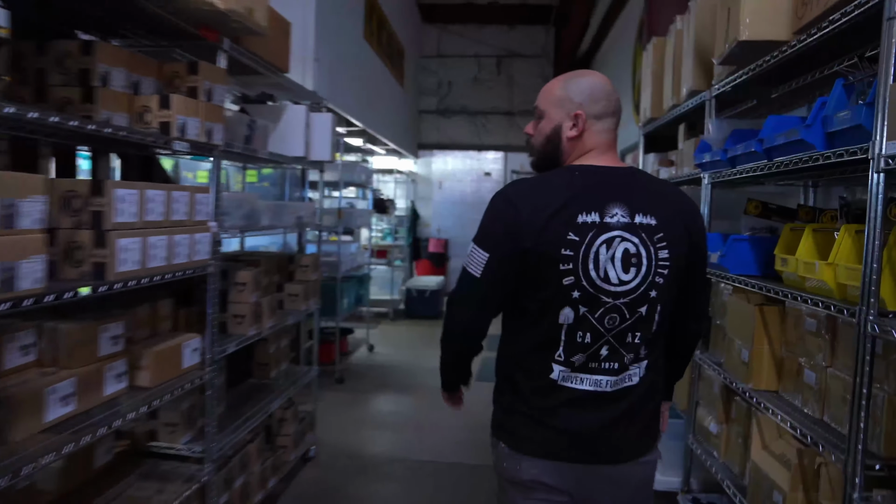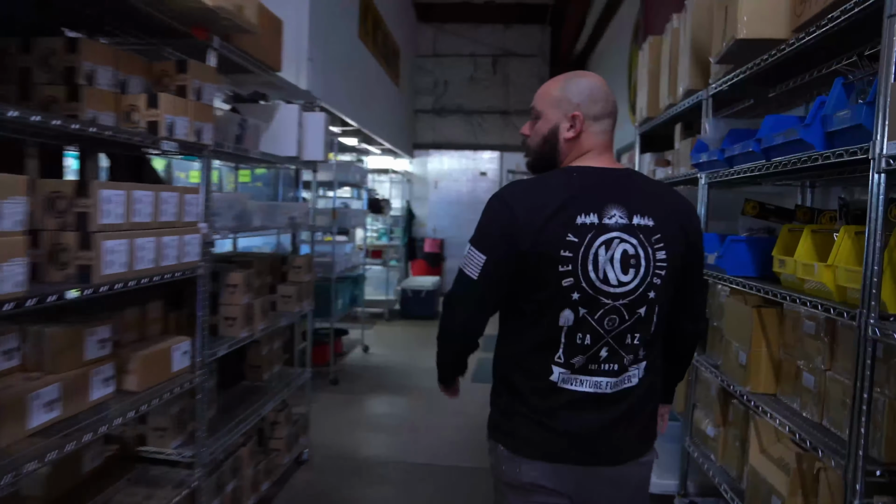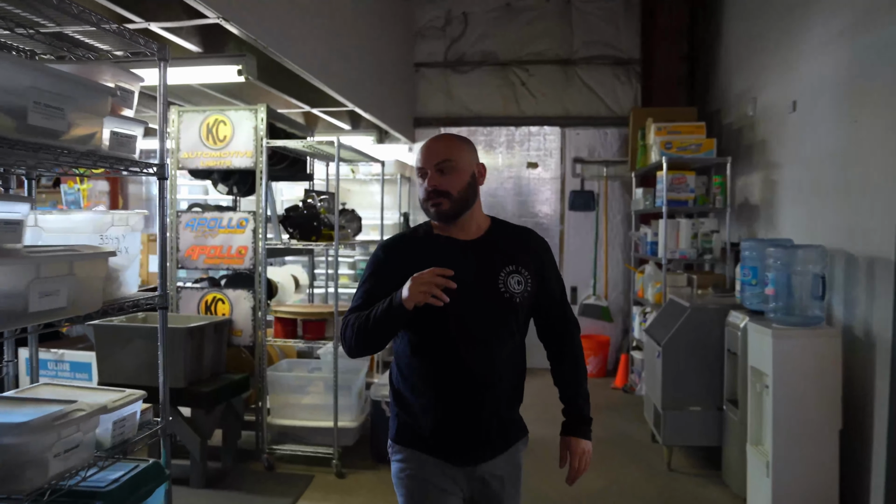So that's the main office building. Let's go check out the production area where a lot of the assembly happens, quality control, shipping, all the stuff like that. Let's go. So as we work our way over this side, we're gonna kind of start in the main area where a lot of the wiring gets done. We do a lot of the wiring stuff for our big carbon pod HID lights. Those are the big lights that are used on a lot of the off-road race trucks.